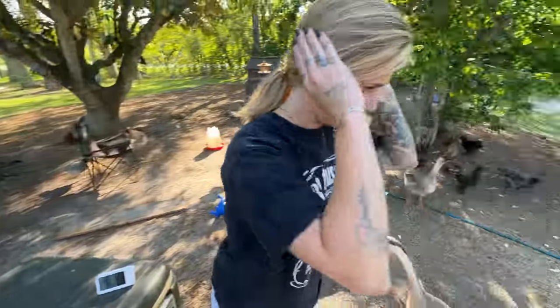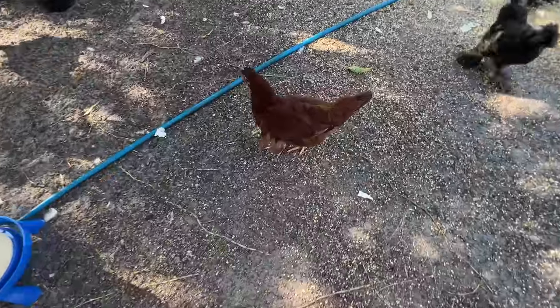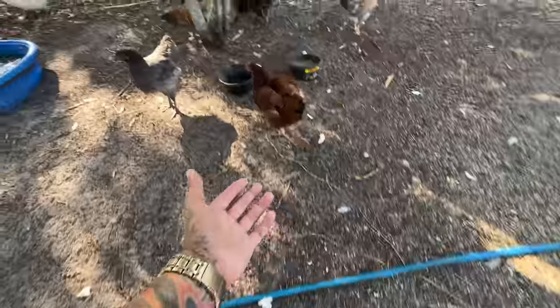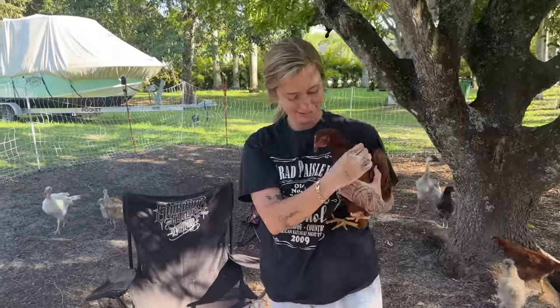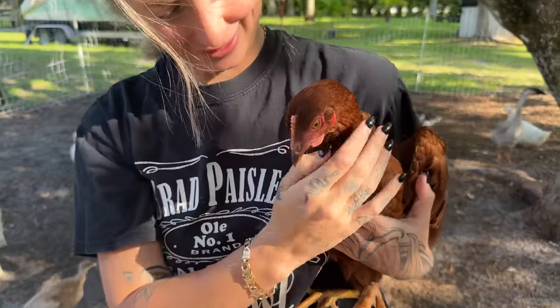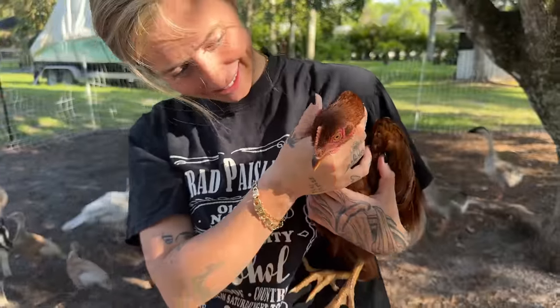All right, so start catching them things up. This is gonna be really hard to do. Come here. Hello, chicken. Come here, chickens. Come here. I need to catch you. Oh, this is gonna be hard. Oh, so you got a, what is that, a Rhode Island red? Looking really cute. Nice, nice.